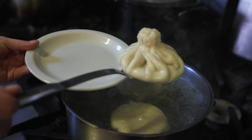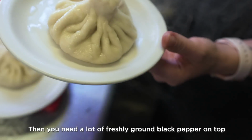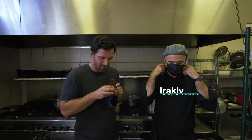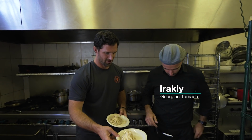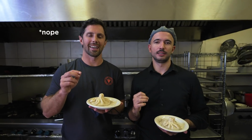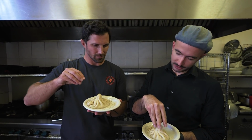Ooh, look at those beauties. Well, and you need a lot of freshly ground black pepper on top of that. Just put some extra. Show me the ways of how to do it. So, the proper way of having this amazing dish. First, the name. Khinkali. Georgian Khinkali. So you grab it right there.